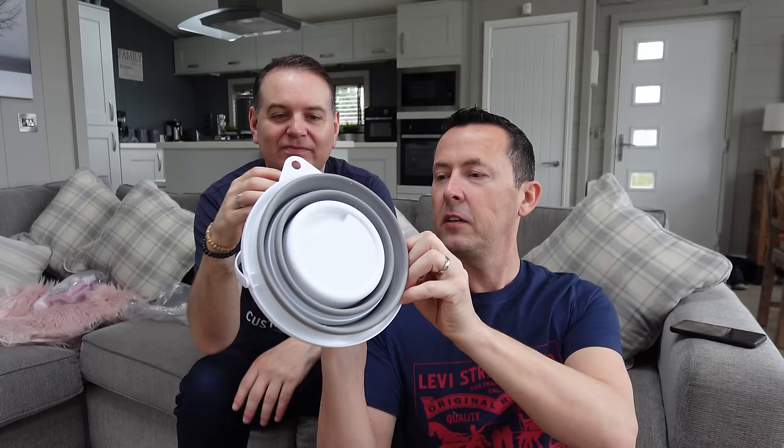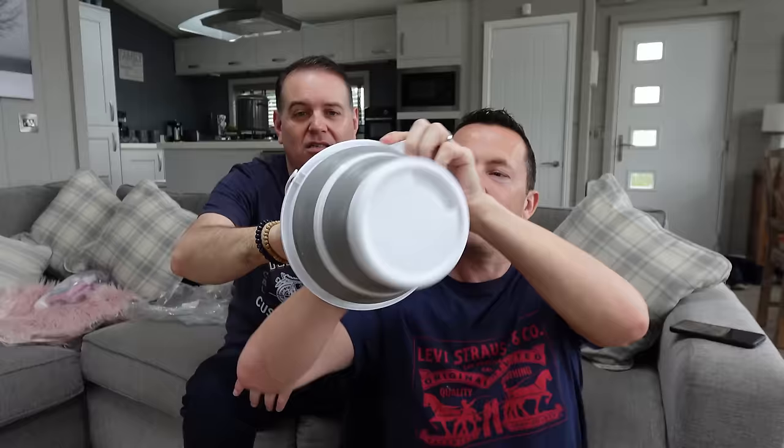Right, so Lee wanted this folding bucket for the van. Just hold the handle. There we go. You can also use it if you want to do sandcastles. So that's going to be a definite useful item.